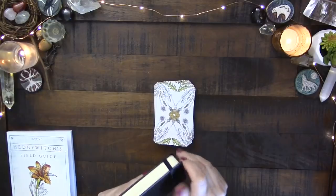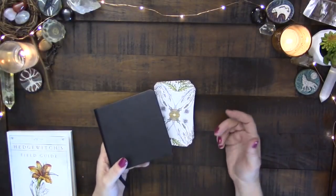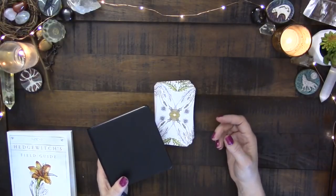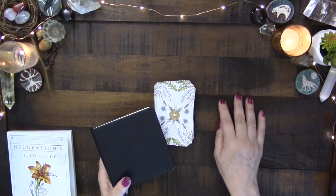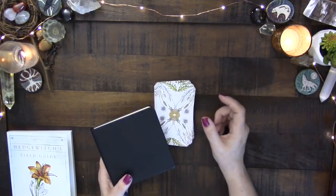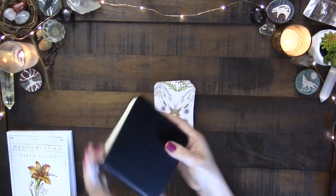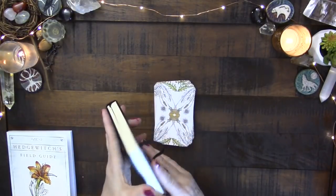My friend Bart had sent me this little sketchbook that's square, and it fits perfectly. If you've seen on my Instagram or the other Hedgewitch deck that I have, which I'll put a link to below, I show my herbal, where I have all my herbs and my essential oils, and they're little squares, and this actually fits perfectly in there.